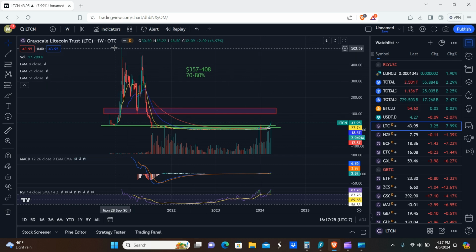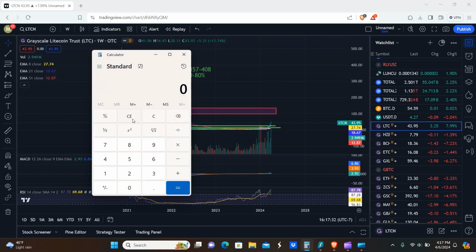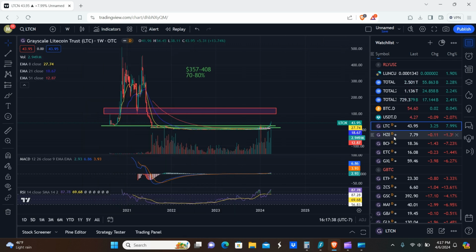So as you guys can see here, the peak, as stated in the previous video, 510, current price about $44. So how much of a return would that give you? So you get $510. Oh, sorry, my bad. So let's actually go over the trusts first that are undervalued.